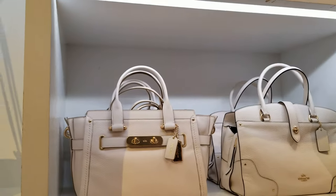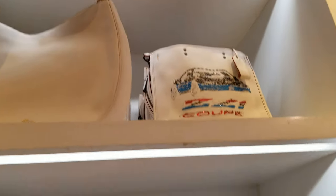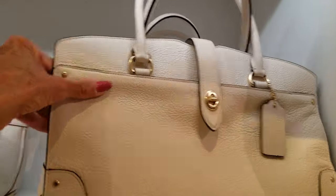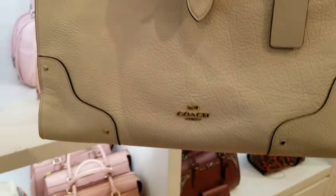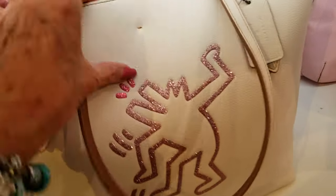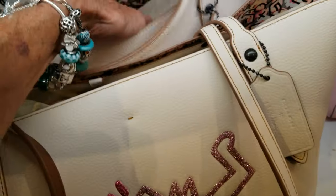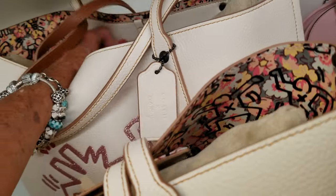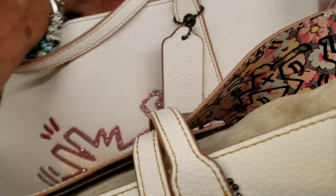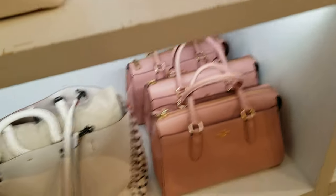Uh-oh, what's this now? Limited, these are 60%, so that means these are from the retail store. These are the retail. See, are you finding the prices? Now, she said that the prices are generally in the zipper. But I kind of knew that, it's just that I'm uncoordinated to get them open.